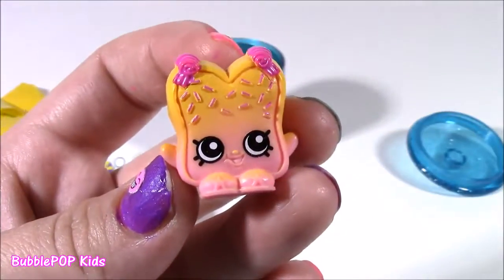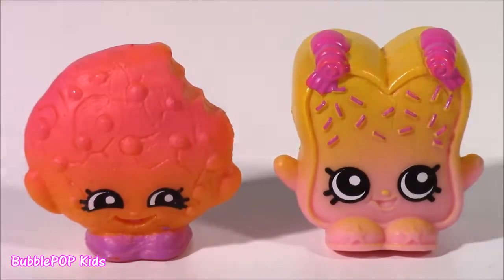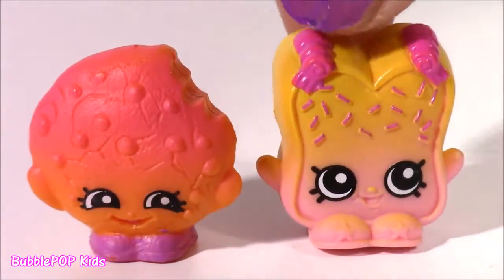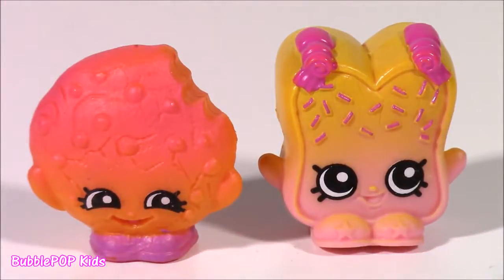Too, too cute. Here's our two new Shopkins of the day, and I am so excited to say I don't have either one of them. This was the luckiest little blind bag ever. I got Cookie Cookie and Season 1's Fairy Crumbs. I was never able to collect that one. Finally got it.